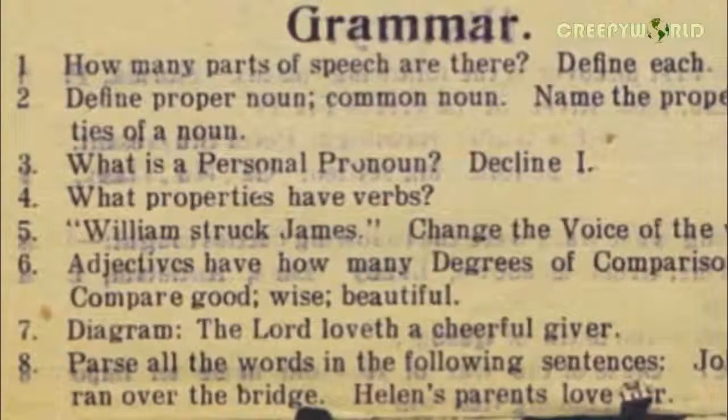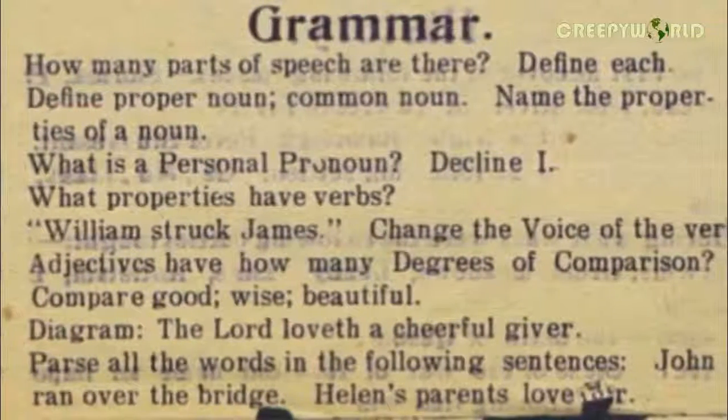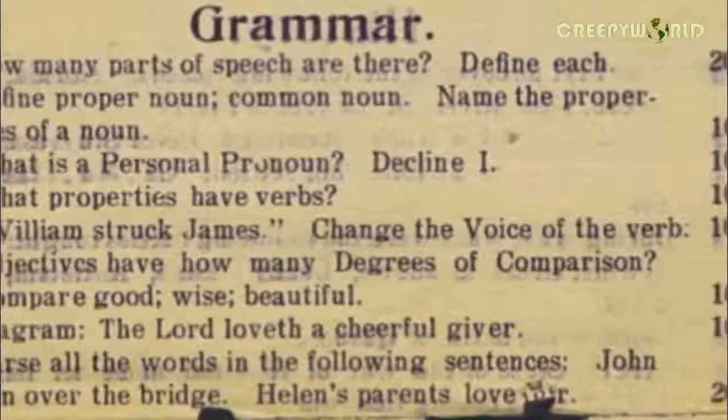If you thought the arithmetic portion of the 8th grade test was no laughing matter, take a look at the grammar section. Number 6 looks the most difficult to answer correctly, but there are even tougher questions on the rest of the test.